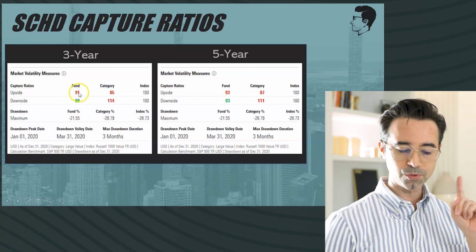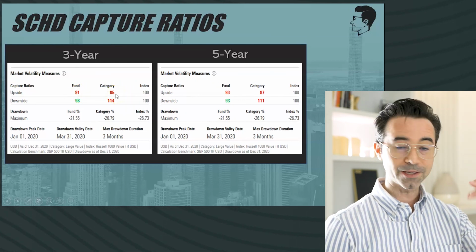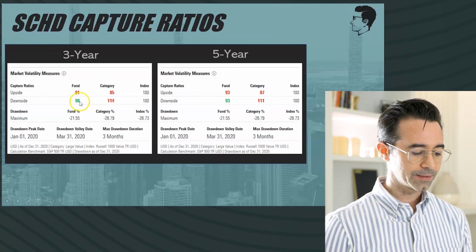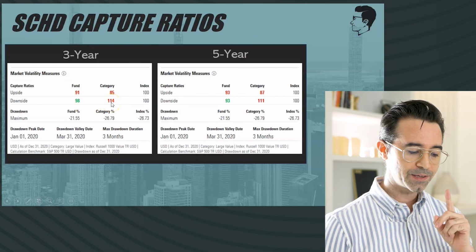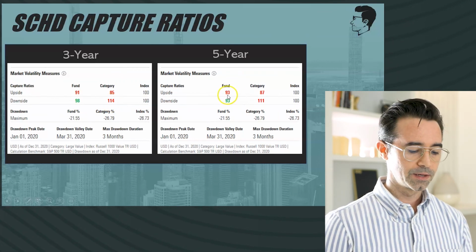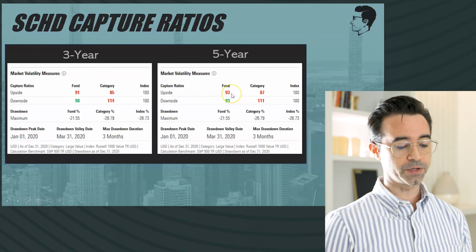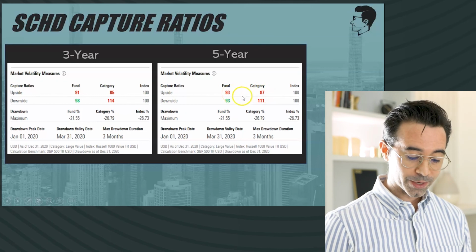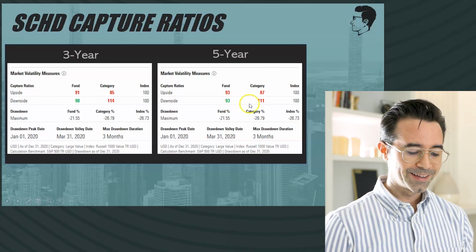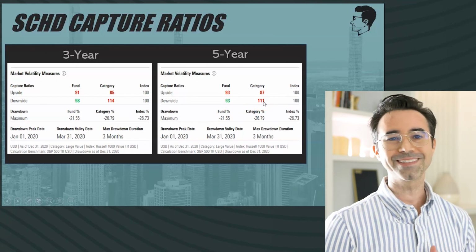Very important, again, you know that. So the fund is 91 on the upside versus the category's 85, so it's doing way better than the category. On the downside, only 98 versus the category's 114. This is very good. Schwab is doing a really good job with this fund. On the 5-year, upside is 93 versus the category's 87, so better on the upside. Downside is 93 versus the category's 111, better on the downside.